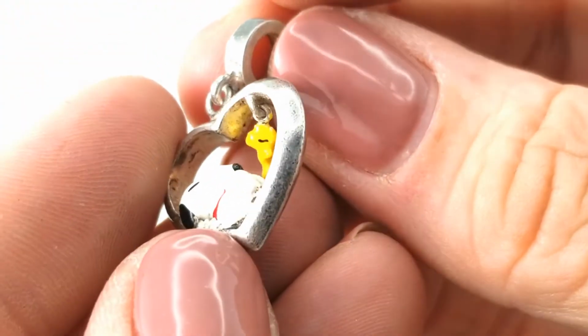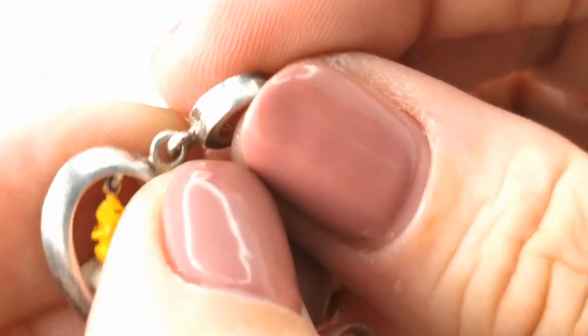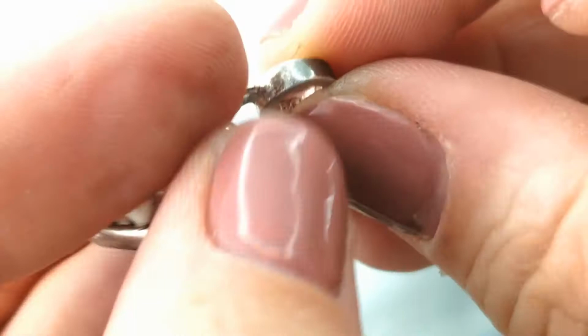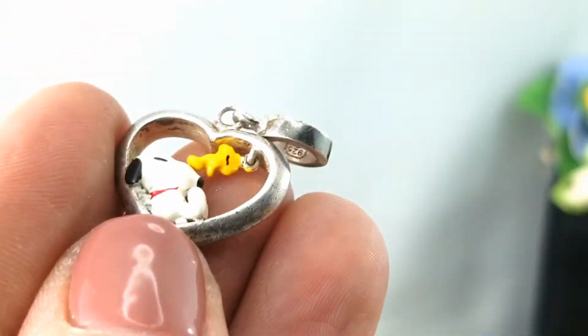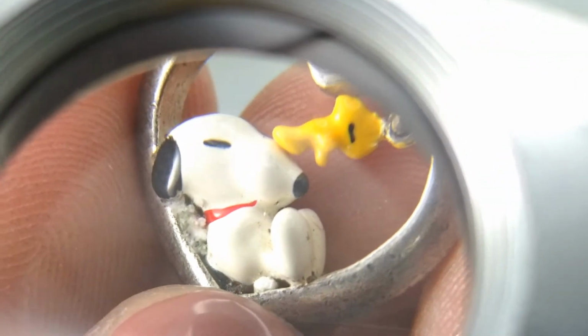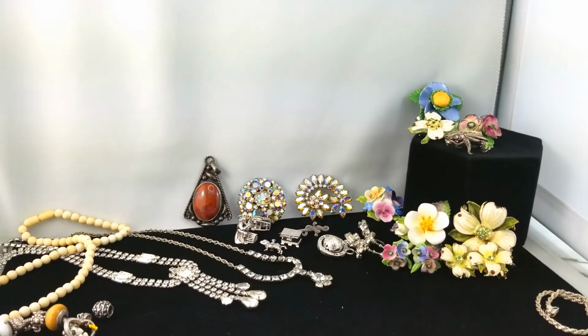Not a very well-made piece. I don't expect it to say ALE, but it does say PNTS. It does say that. And it does say 925. What's going on there behind Snoopy, though? It's like chonky. I don't know. It looks like it's growing crystals. All right. Pandora and stuff.